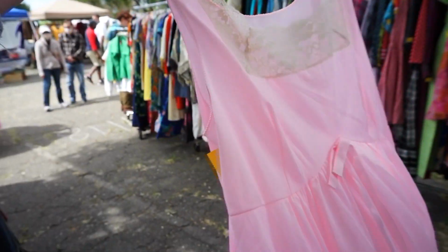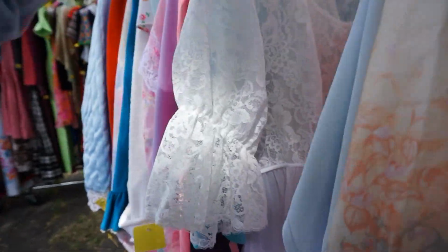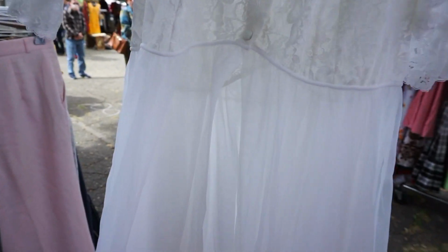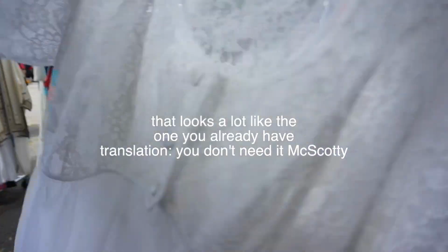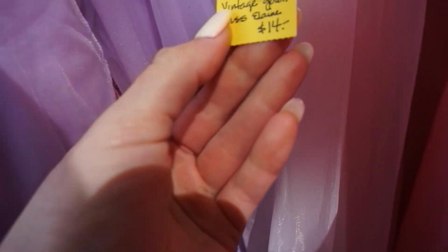Should I get more nightgowns? This one's very similar to the one I got at the other place, but the dress underneath is a tank top. I love this one. You're coming home with me.